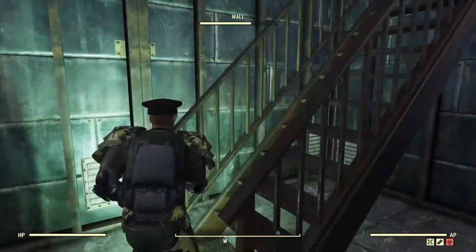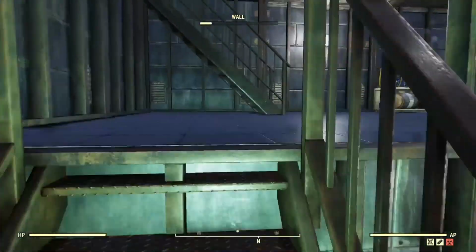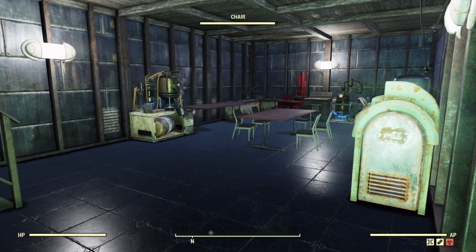And sure, you might have a different preference to me for what you like, but you don't need this many things. I mean, that's like 3 different communist outfits, 2 different power armor skins. I already went over this, but yeah, you're not going to be using them.